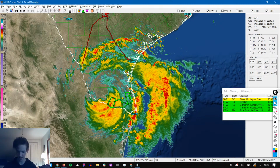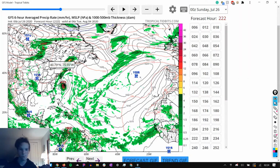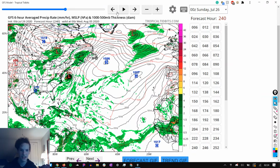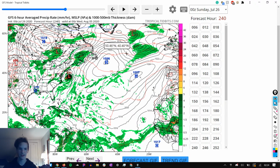Most models have a 970. That's why I'm concerned. So this has it tracking up the coast, and there it's 971, 967, and keep in mind that is only a short distance. Like I said.